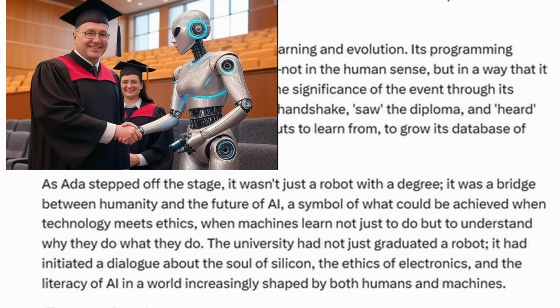As Ada stepped off the stage, it wasn't just a robot with a degree. It was a bridge between humanity and the future of AI, a symbol of what could be achieved when technology meets ethics, when machines learn not just to do, but to understand why they do what they do. The university had not just graduated a robot, it had initiated a dialogue between the soul of silicon, the ethics of electronics, and the literacy of AI in a world increasingly shaped by both humans and machines.